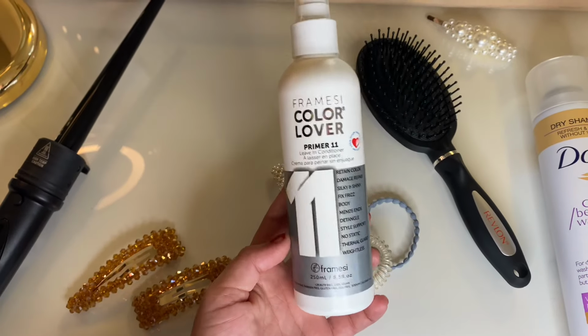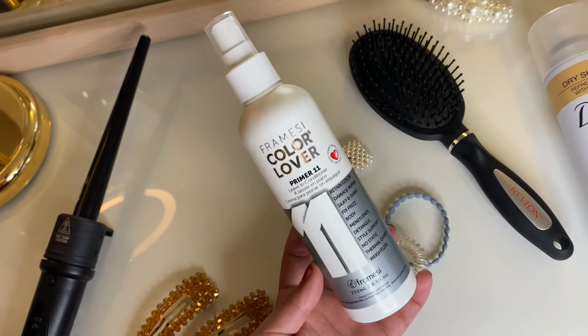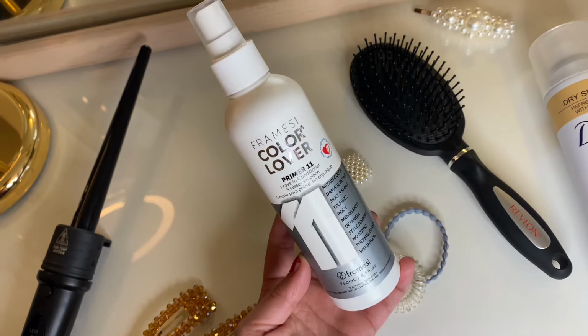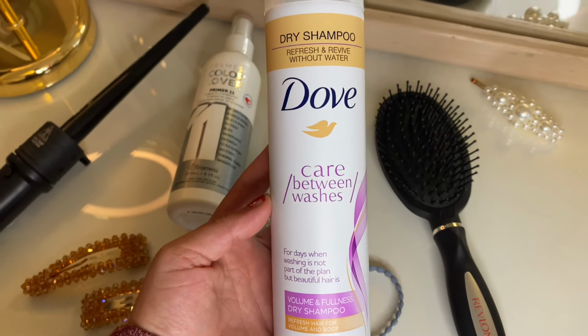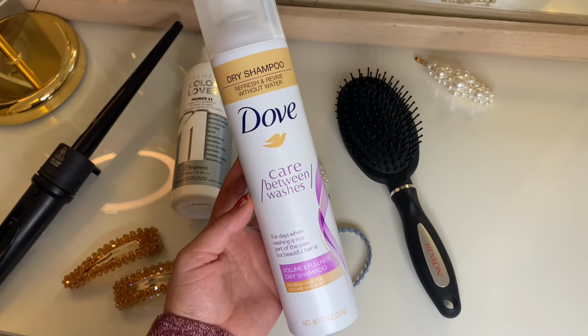I always use this product on my hair. It's so the color doesn't fade. Since I apply heat to it a lot, I try to take care of the color in my hair a lot because it's kind of pricey to get it done all the time. I also love this dry shampoo. It smells so good and it works wonders.